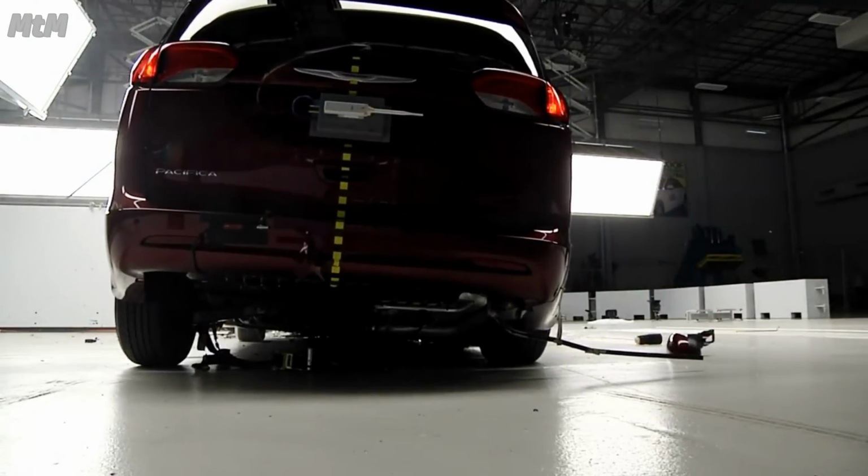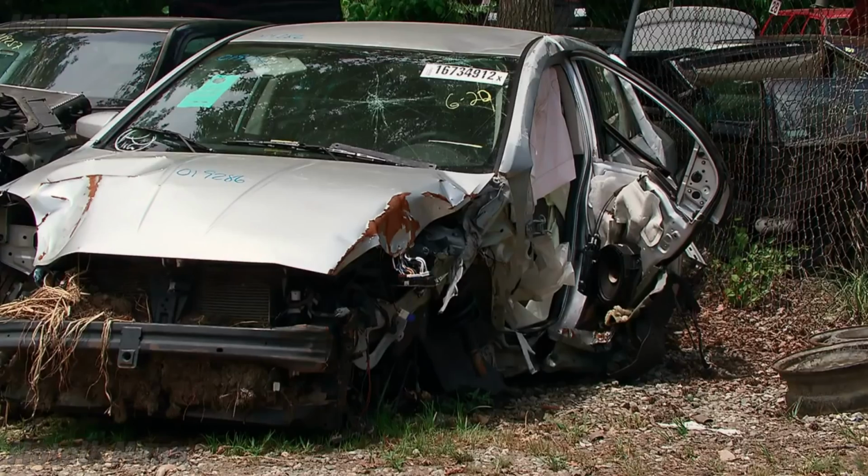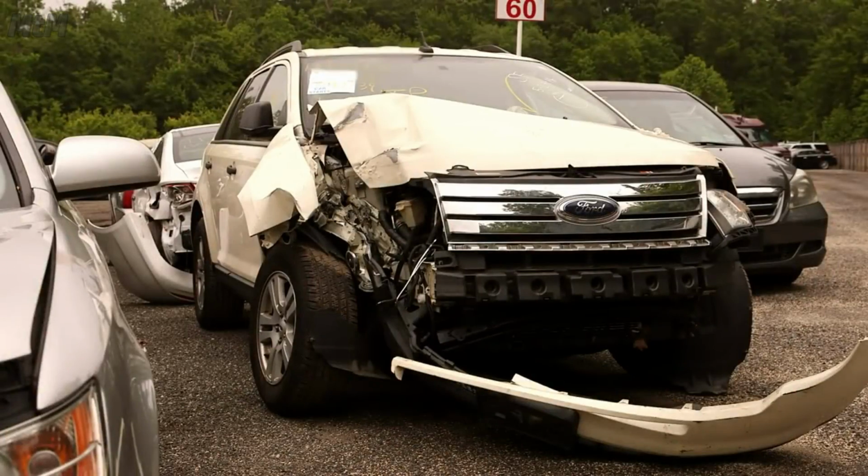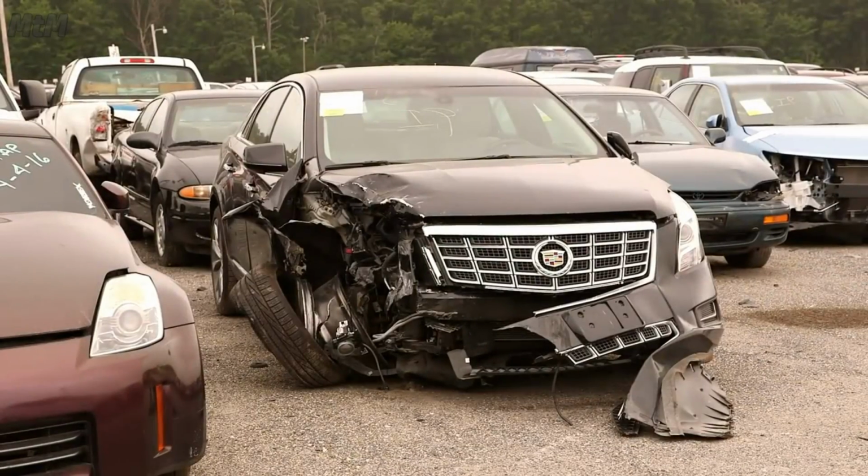Small overlap front crash test involves only crushing a small portion of the front end of the vehicle. Might occur when one vehicle crosses over the center line and crashes into an oncoming vehicle, or runs off the road and crashes into something at the side of the road.